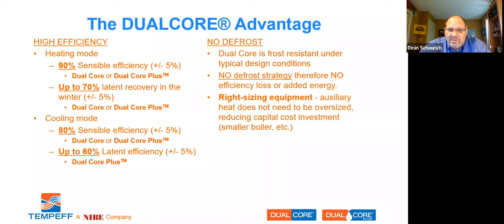But the fact of what we can provide you is 90% sensible efficiency in the winter, up to 70% latent efficiency in the winter with the dual core product. And then in the summer, we'll provide you 80% sensible efficiency with an option for a product called DUALCORE Plus, where we put in a desiccant coated latent core, which I'll explain later, that'll give you upwards of 60% latent efficiency. So when you're sitting at 90% efficiency, it's probably the highest that's available on the marketplace. But the big benefit is the fact that we do not need defrost.